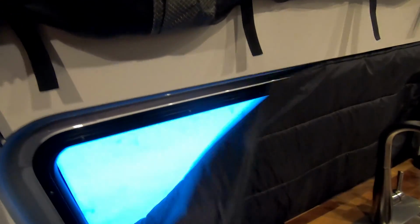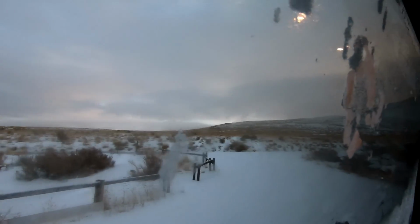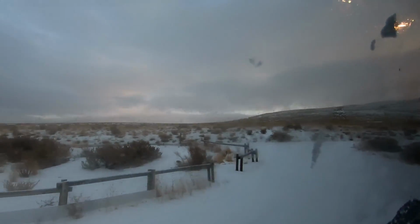How's it going? Let's take a first peek of what our campsite looks like out here. Oh, frosty. There we are. Looks a lot like BLM land. All right, so it is currently 7:43 a.m. The night went decent. I wouldn't say it went super well. It didn't go poorly.